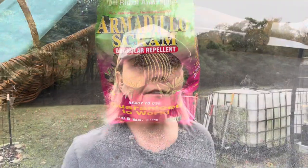Armadillo scram. So after it finishes raining today, I'm definitely going to be putting this armadillo scram out here in my beds, because the past 2 years it has worked, and I'm super excited that I found something that works. I guess they just don't like the smell of it. So anyways, I'm hoping it works again this year, or otherwise I'm not going to have a fall garden. It's a constant war out here in the garden.